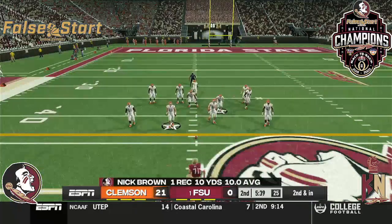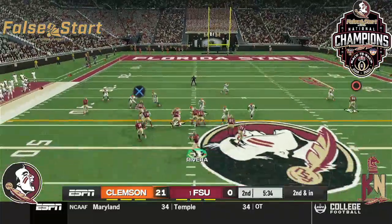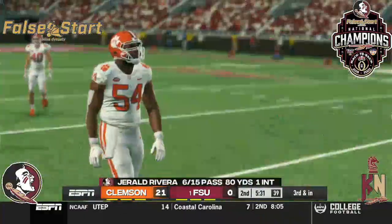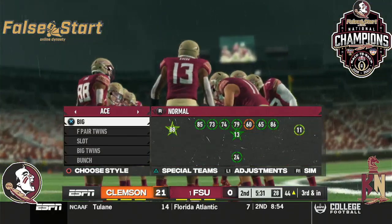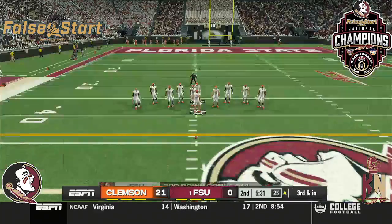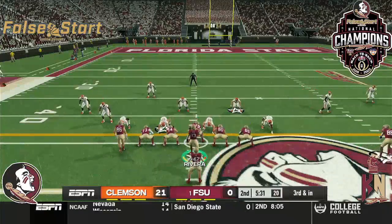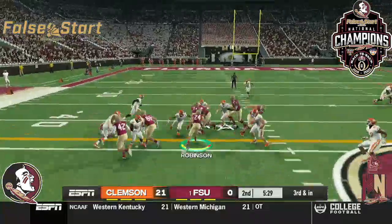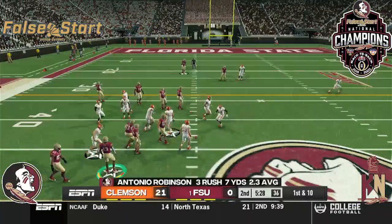Second down, and they're about the length of the football from the first down marker. Throws out to the running back, no good. At the 43-yard line. That's the second time that this defense has given up a first down on third down.